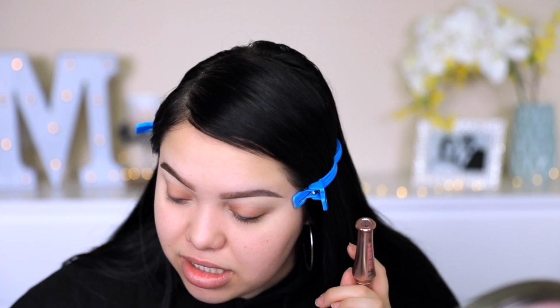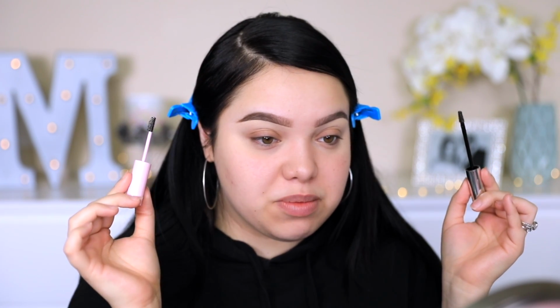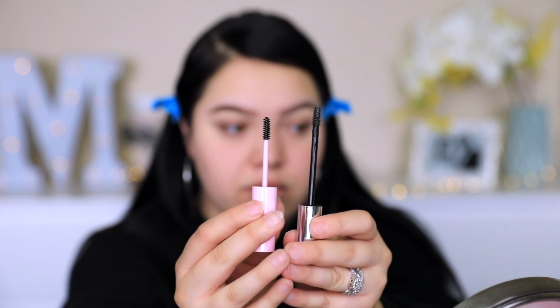Another one that is another good example is the Tint Tame Brow Gel, and this is also clear, and this is from Sigma. This is a very similar spoolie from the Kybrow, but for some reason I feel like this one has so much more product.